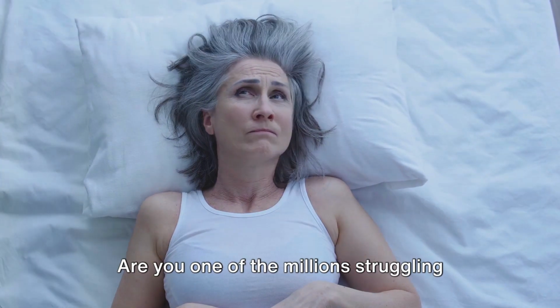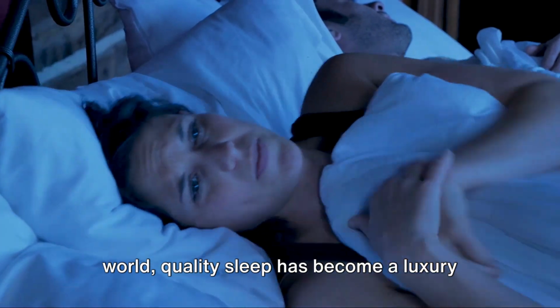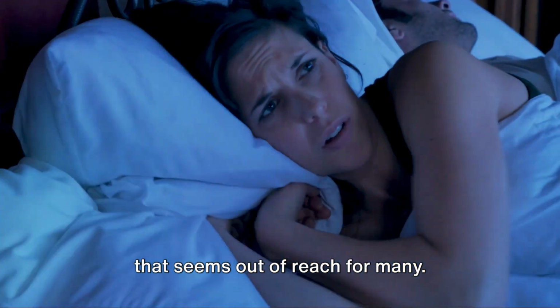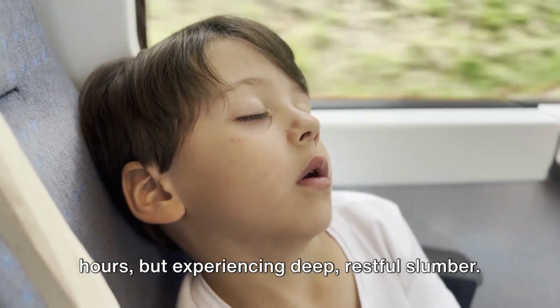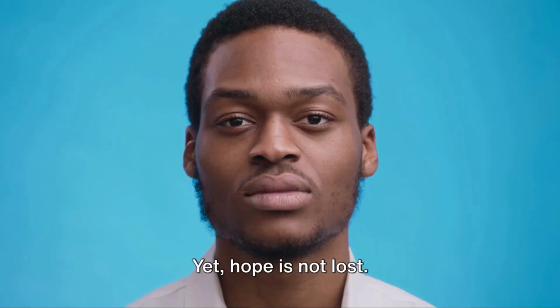Are you one of the millions struggling with sleepless nights? In our fast-paced world, quality sleep has become a luxury that seems out of reach for many. It's not just about clocking in the hours, but experiencing deep, restful slumber. Yet, hope is not lost.